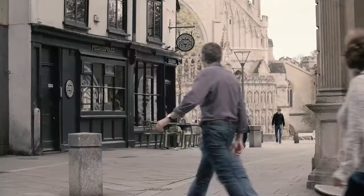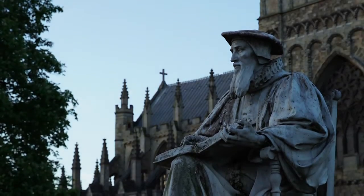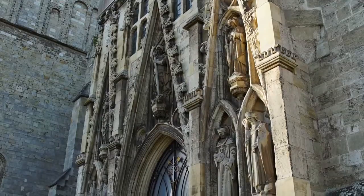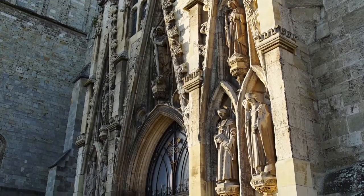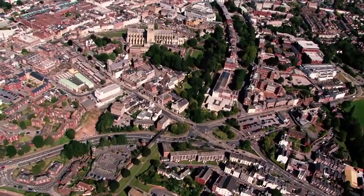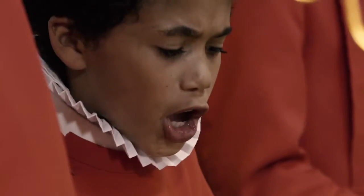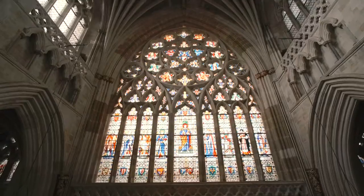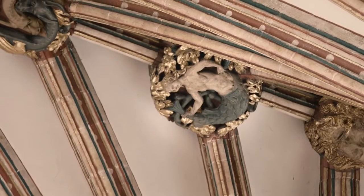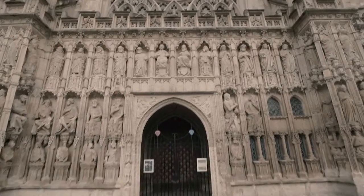I'm in the middle of a modern, bustling city, but behind me, there's a building that has stayed constant for centuries. For nearly 1,000 years, Exeter Cathedral has stood proud on the skyline of this city. A place of faith, of worship, a place of history and heritage, of rich beauty and extraordinary imagination. Welcome to Exeter Cathedral.